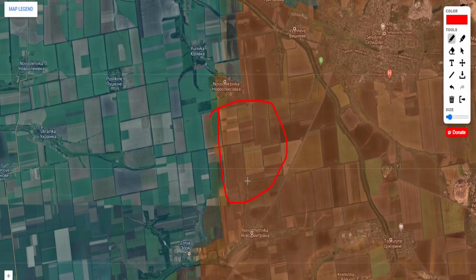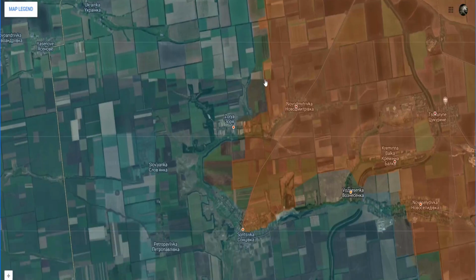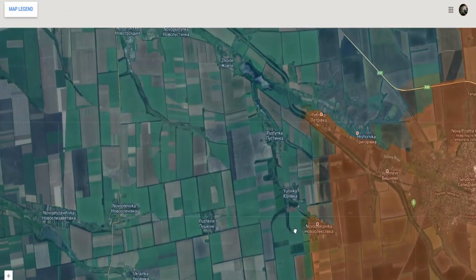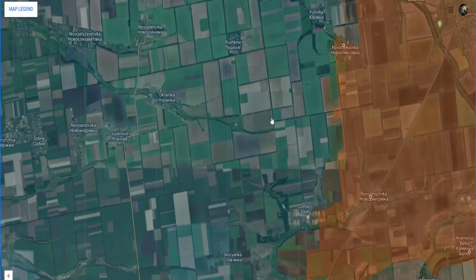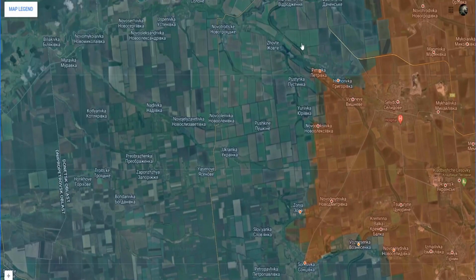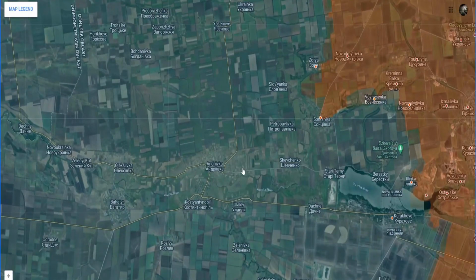They have taken Nova Alexandrivka and Nova Dmitrivka, and so they are now pushing the front line away from Sukurnia and this rail line. And now the Russians are pushing across. The Russians right now are trying to push to the north here, but they're probably also going to be pushing to the west to reach Andriivka. So I expect the Russians will continue pushing to the west until they reach this highway, and then they could attack Andriivka and finish this pocket.